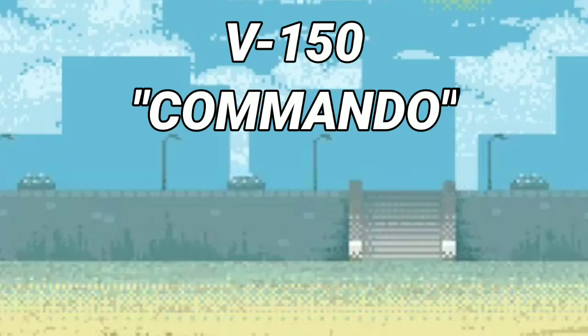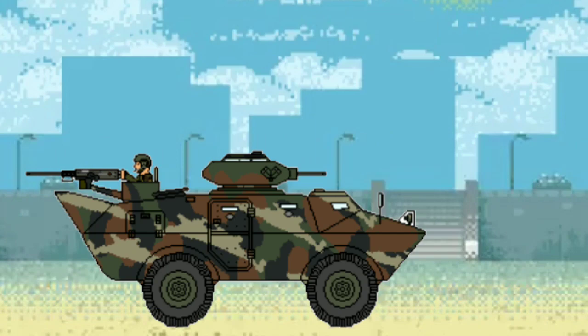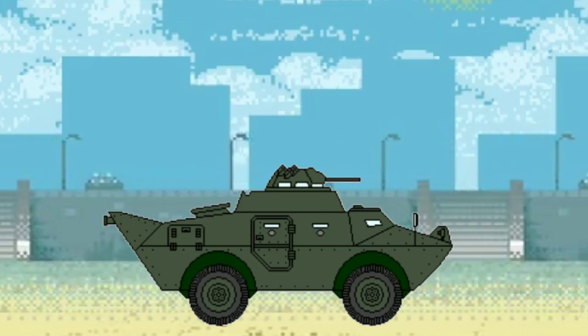The V-150 Commando. The Cadillac Gauge Commando, frequently denoted as the M706 in US military service, is an American armored car designed to be amphibious. Delivery of the V-150 started in 1975, and at least 18 are known in service, and furthermore 12 were refurbished in 2007. The V-150 was a hybrid variant, which actually came after the V-200.